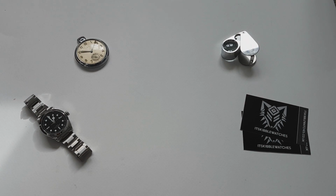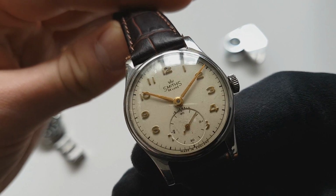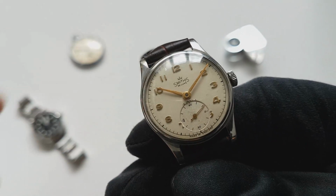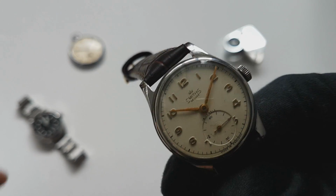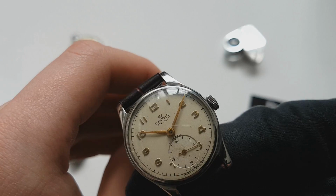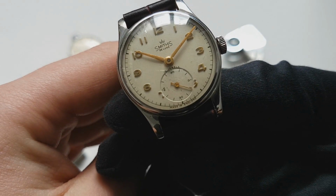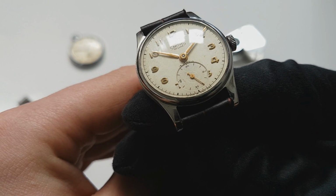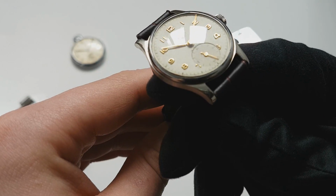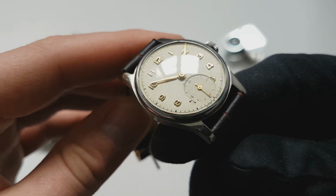Now we're moving on to 3 vintage ones. Right here, what we have is a Smiths Deluxe, a really, really cool watch dating back to, I believe, the 1950s, based purely on the movement and case size. It was made in England, as stated at the bottom, if my focus will go. There we go, made in England, a really, really nice dial. Gold applied indices, sorry, and gold hands, which just play with the light really, really well.